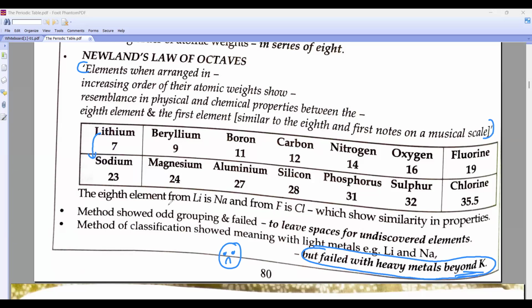Okay. He has written something here, odd grouping. So this you won't understand right now, but then too, I'll show it to you. Look, I'll just show it to you. What was his odd grouping?